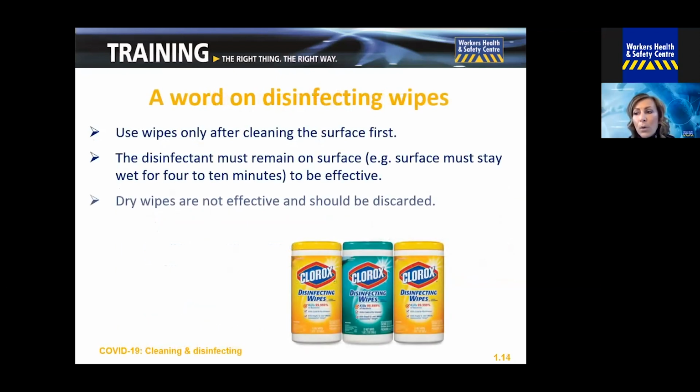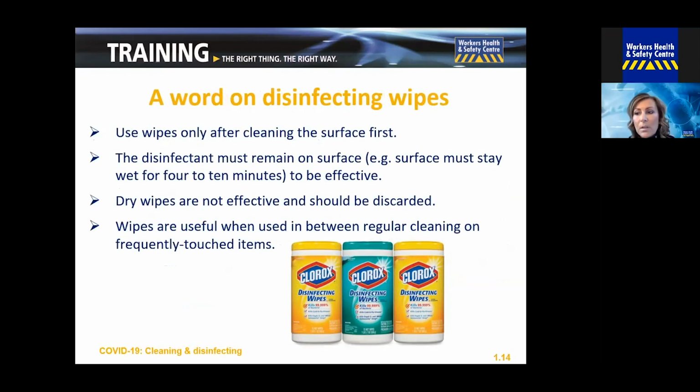I think it's very important to talk about disinfecting wipes that have been flying off the shelves during this pandemic. While these wipes are very handy, like all disinfecting products, be sure to check if they are registered as COVID-19 effective with the Health Canada or US Environmental Protection Agency lists. If not, again, check their active ingredients. It is also important that they are used correctly.